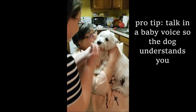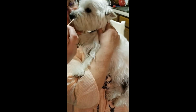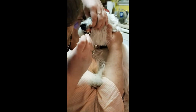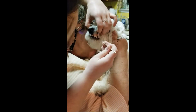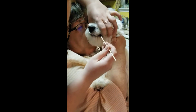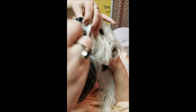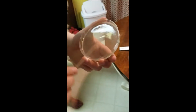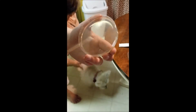Hey, can I get in here? Please. Hi. Oh, that's such a good girl. Can I get in your condo? Let me in there. Please, Illy, come on. Yay! She's like, put me down.